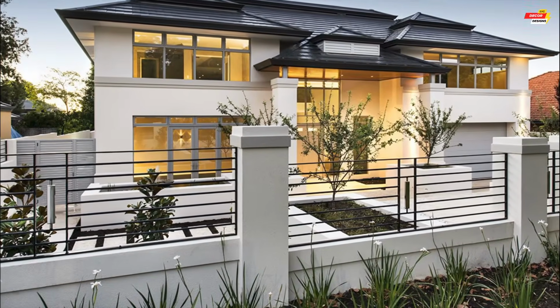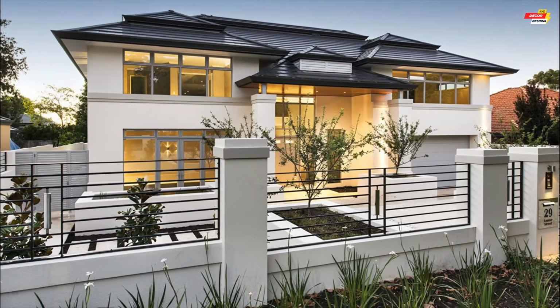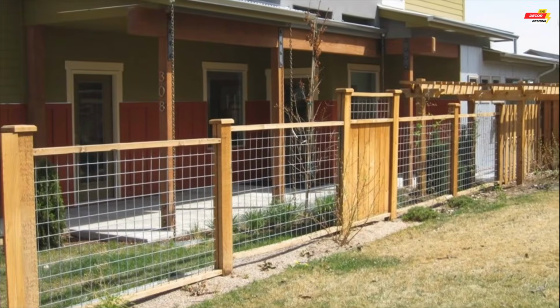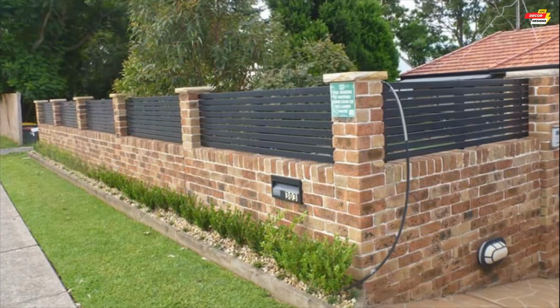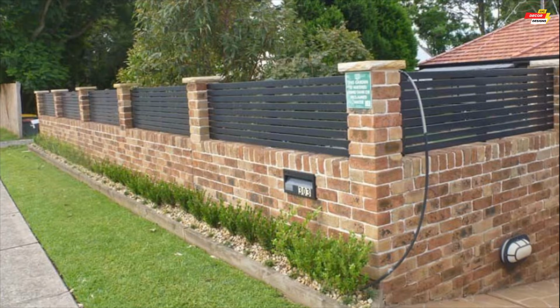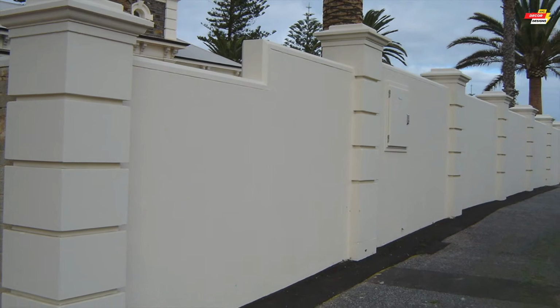Choosing a modern front yard fence is one of the most effective ways to make a profound statement about your home's style and quality. Whether you prefer the warmth of slatted wood, the sleekness of black metal, or the solidity of concrete, these ideas prove that your property boundary is an opportunity for significant design impact. By focusing on clean lines, smart materials, and strategic planting, you can transform a functional barrier into a beautiful, valuable extension of your home.